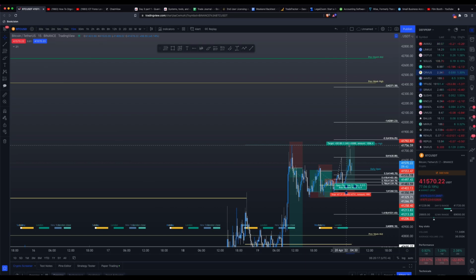6.4 risk to reward ratio, even though it's just a 1% gain, but depending on how much you risk on your account, for someone risking $1,000 per hour value, this is $6,400 right here. So my target is the previous week's high.